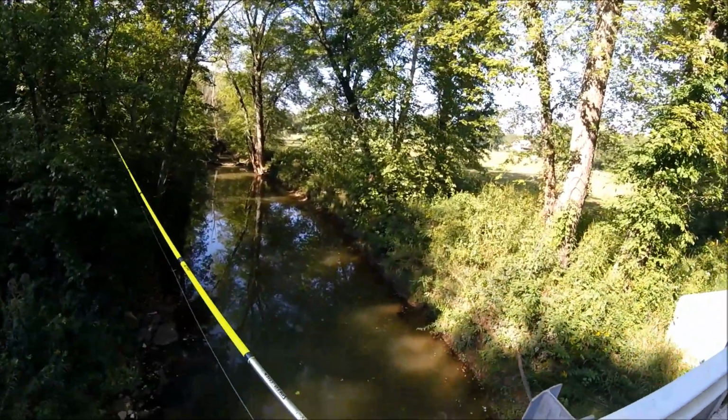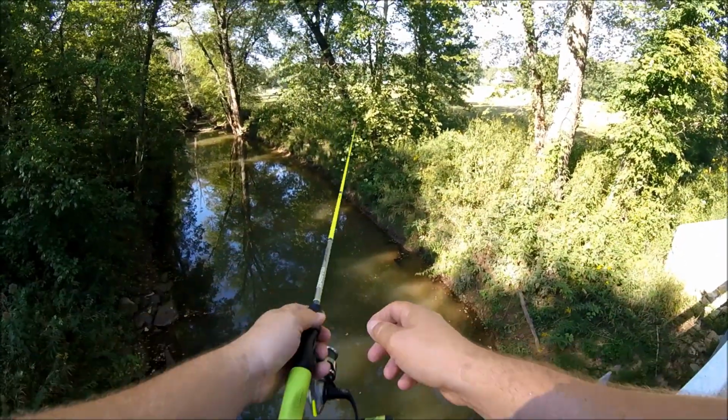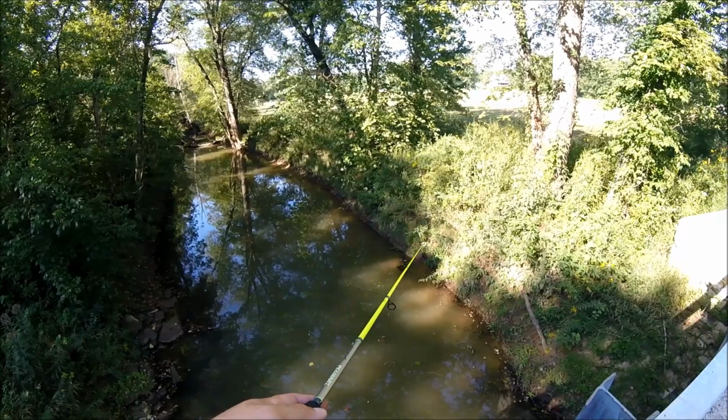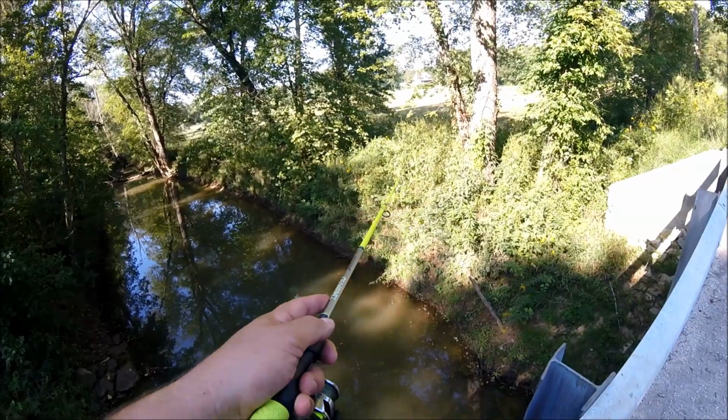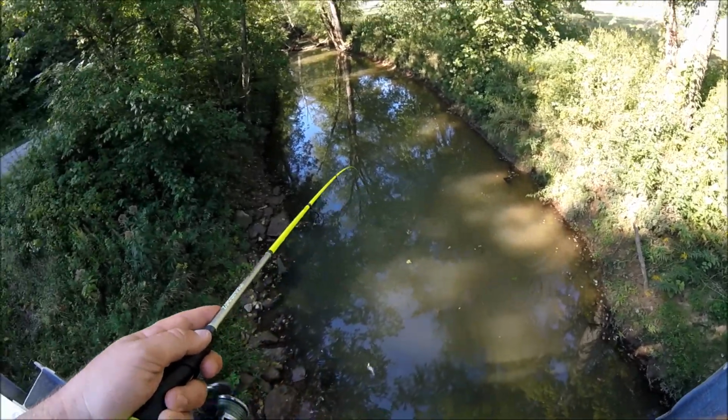Ooh, it looks much deeper over here. I see a bunch of fish along the edge. Heard a fish. This looks like something different.